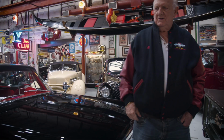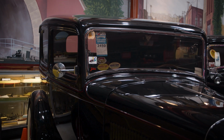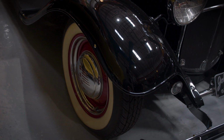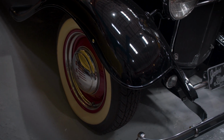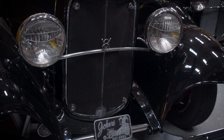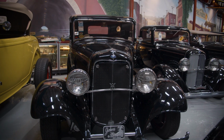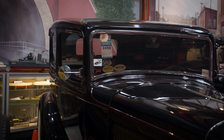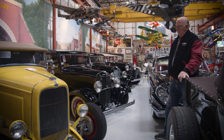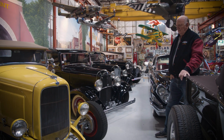Let's see, this is the '32 Ford Sedan Delivery. This was my first Roadster. When I came to Richmond, I really wasn't into cars. I mean, I loved cars, but I didn't really have the wherewithal at that time until I came out here and met a friend of mine who became very good friends, Ed Haggerty, who owned Deal Auto Wrecking. So he kind of got me involved into cars, and that's how it all started.